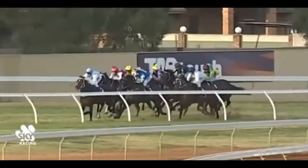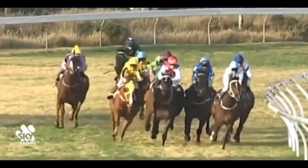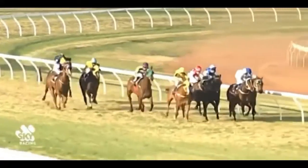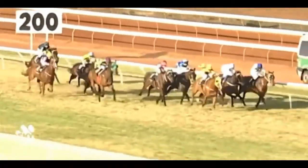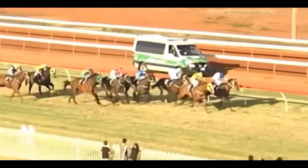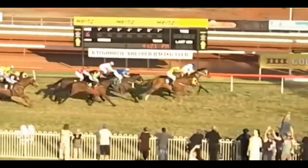And here comes Private Business striding around the outside, 3 wide, Prince of Stars getting up on the inside. Ron's Gem leads from Prost, coming at it strongly on the outside. Then Hissation, Akadasset looking for a run. Prince of Stars through on the inside. Inside the 200, Prince of Stars sprints to Prost. Prince of Stars doing the best, and Prince of Stars gets it by a neck.